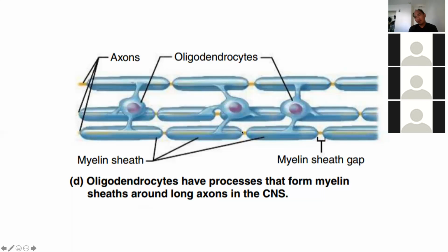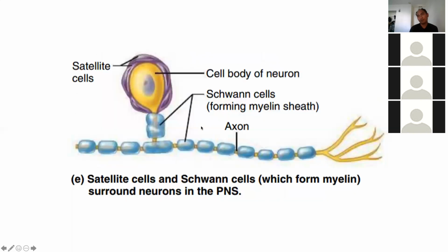The good thing about this is that our electrical impulse will jump from here to there. It doesn't bother going along the axon. It jumps from here to there, from here to there, which makes nerve conduction far more efficient. That's the good thing about myelination. So if we damage our myelin sheath, our nerve conduction will be much slower.